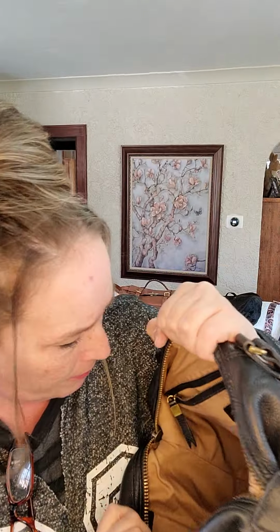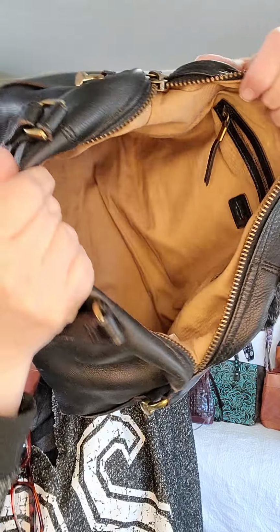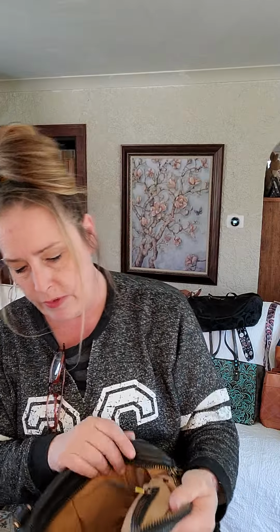It does have... Might be the wrong bag. Nope. Just a shadow. Okay. I do have one that has a bit of a pen mark in the bottom, but this ain't it.